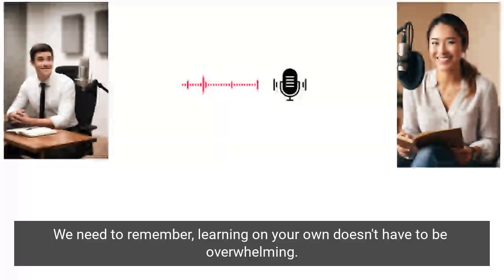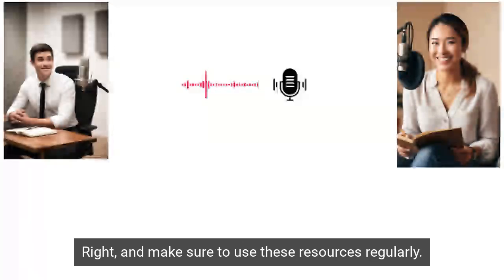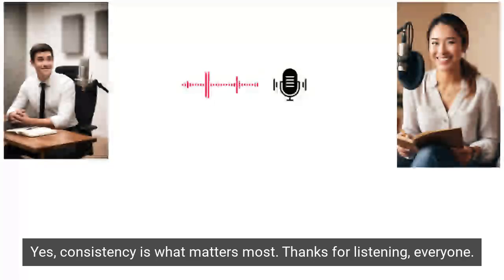And we need to remember, learning on your own doesn't have to be overwhelming. Just pick one or two resources to start, and then slowly add more as you feel comfortable. Right. And make sure to use these resources regularly. The key is to build a habit, even if it's just 10 minutes a day. Yes, consistency is what matters most.